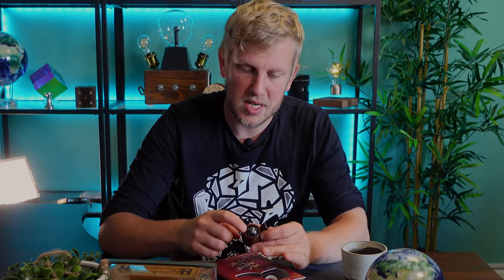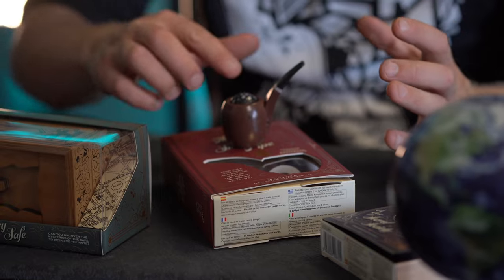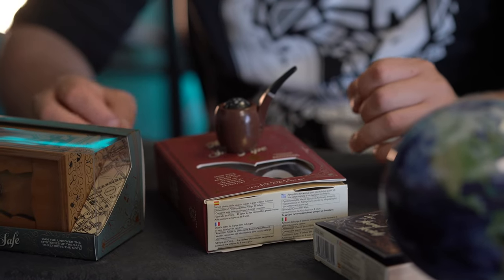So the case of the smoking pipe, this is a simple looking puzzle, the aim of which is to remove the ash, which is sitting here in the pipe, as a separate piece from the pipe itself. But there's several rules to this one that make it extra challenging. You're not allowed to touch the pipe, and you're not allowed to use any external tools.